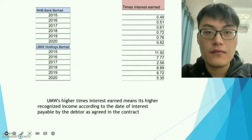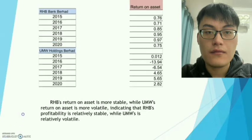recognized income according to the date of interest payable by the debtor as agreed in the contract. And RHB's return on assets is more stable, while UMW's return on assets is more volatile, indicating that RHB's profitability is relatively stable, while UMW's is relatively volatile.